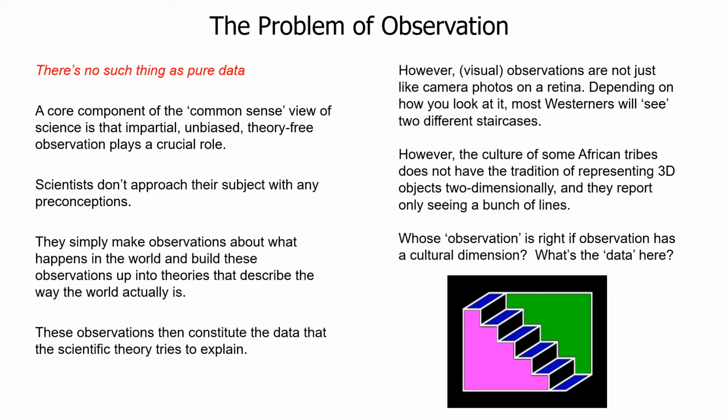But in many different examples, visual observations are not just like camera photos on a retina. Depending on how you look at it, in the picture on the right, below, Westerners will see two different staircases.